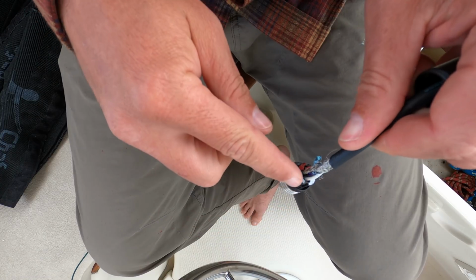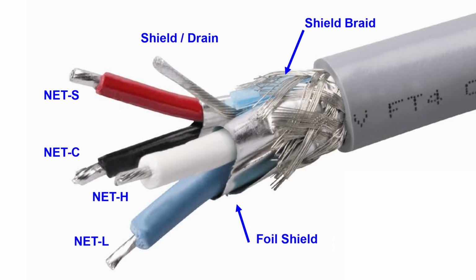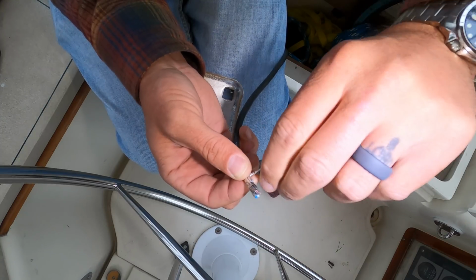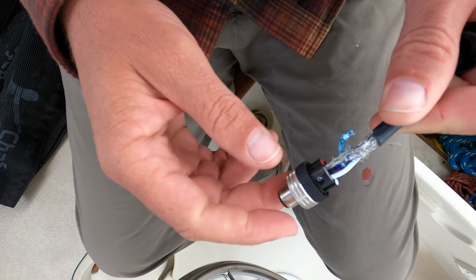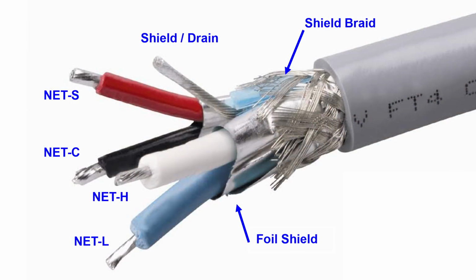Now, first off, I knew that I needed to attach the four primary wires inside the cable to the terminals on the connector. I also knew that there was a fifth terminal for the shield. So I took the shield braid and shield drain wire and twisted them together and put them into that terminal. But that made for a really messy job, and what I should have done was cut away the shield braid and use just the shield drain wire to connect to the shield terminal.